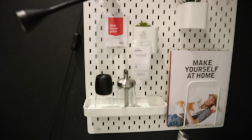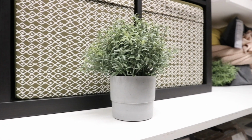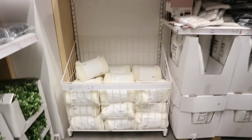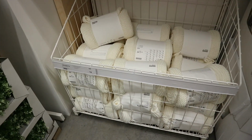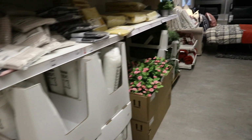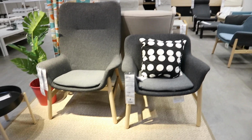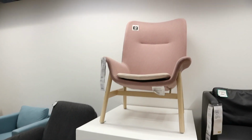They've got the pegboards. I really like the fake plants that they have in here as well. I think they have so many cute ones with tiny little pots, or they had really large ones in the plant section. This white throw right here, we have the pink version of this and it's so soft. I really love that. I really like all the armchairs that they have. So many colors, and they also have such cute sleek designs, which I really like.